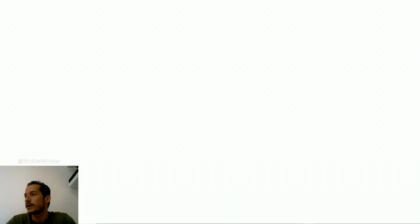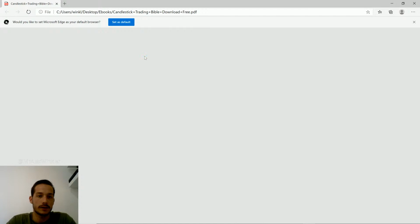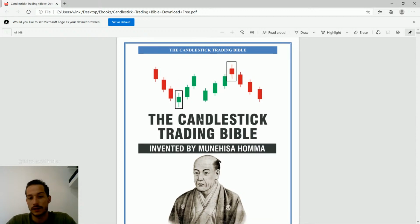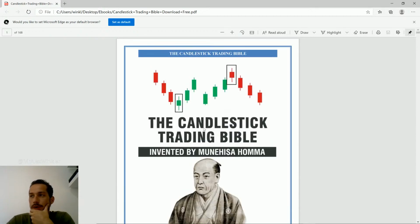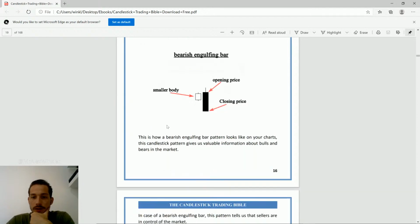The Candlestick Trading Bible. You can download this book pretty much everywhere. The candlestick, this is good. Reading about candlesticks I find is really, really important. You have to know price action if you're going to be a day trader. It's really, really important, and it's a simple read. You could probably do it in like a week.